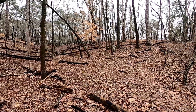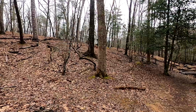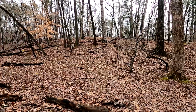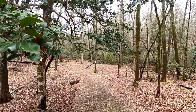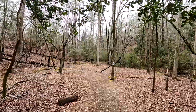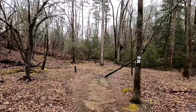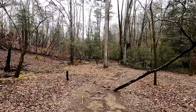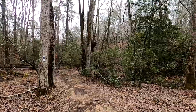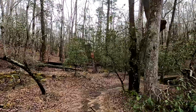So here we are, just kind of give you an idea of the area that we're going into. Should be a lot of fun. Yeah, it's just really nice. Okay, let's go deeper in. You can see the trails here are well marked. So I've got a little day pack with me, so definitely have water with you and a snack for this. It's a really nice trail. It's a good way to first experience the Uwharrie National Forest and see what it has to offer.